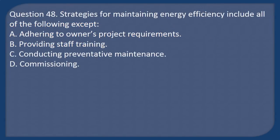Question 48. Strategies for maintaining energy efficiency include all of the following except A. Adhering to owner's project requirements. B. Providing staff training. C. Conducting preventative maintenance. D. Commissioning.